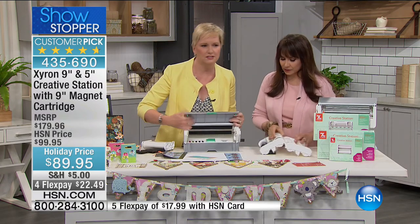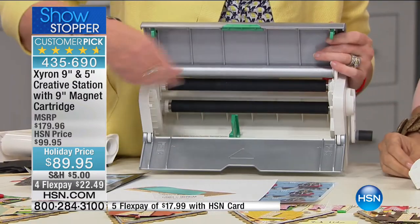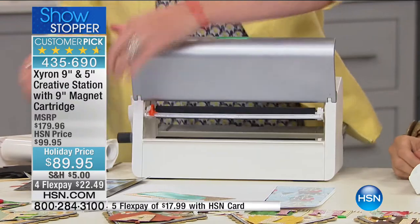So I'm going to lift here's the screen. Look at the flap. Green flippy flap. Okay, green flap down. Put it up. Now it's ready to go back to the 5-inch.